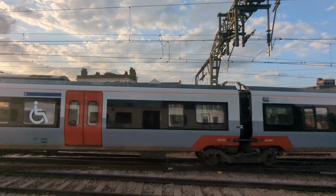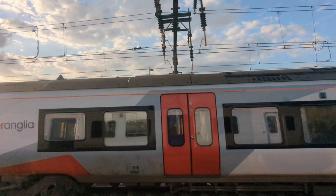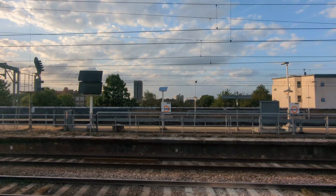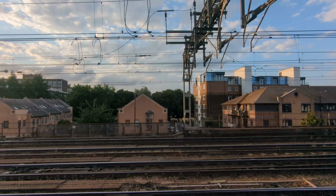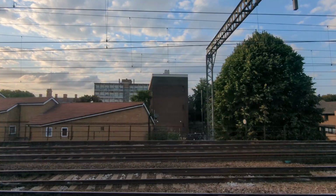Unlike its intercity unit counterparts, the Stansted Express is standard class only. And there is Bethnal Green, where you can interchange between the Central Line and London Overground. We'll shortly be arriving at our final stop, Liverpool Street. Change for Central, Circle, Hammersmith and City, Metropolitan and Northern Lines, London Overground and National Rail Services, including services to Stansted and Southend.